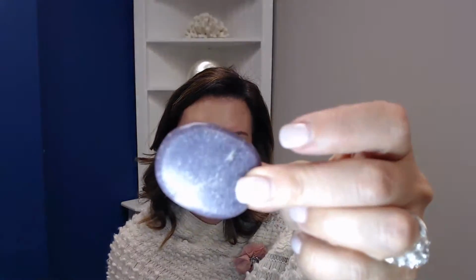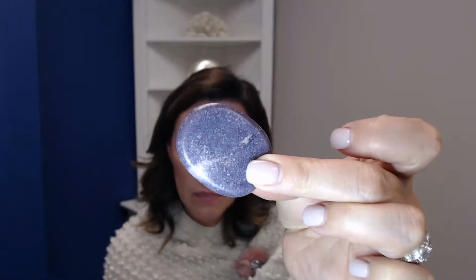So I got the hearts, like I said, $19.99. I got the worry stone, that's this one right here, for $14.44. And then I also have the tumbled for $7.77. There's my tumbled. All right. So like I said, awesome for people with emotional instability. And this is one that you can wear. I know that we have the pink, but it's a bracelet of lepidolite.